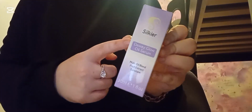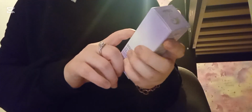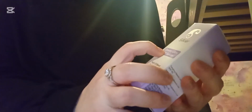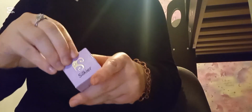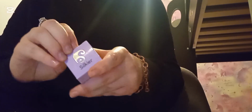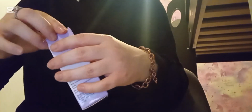Hi guys, so I got this new serum off Home Bargains and it's from Silkia, as you can see over here, and it's a Dewy Glow Oil Serum, multi-oil blend fruit extract squalene. So I really wanted to try this out because it says dewy and I'm absolutely obsessed with dewy things. Got a dewy makeup spray, got so many different things. So I'm going to open it now.